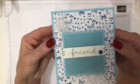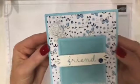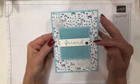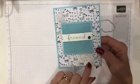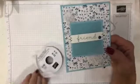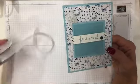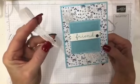This one is the Designer Series paper, and of course, butterflies are in this year. So what I did with this one is I used the Butterfly Designer Series paper and that framelit that I had showed you. Now this ribbon right here, which is called the, let me flip it over, Flax Ribbon. I did show you that, and I used that on my last video where you could pull it apart.